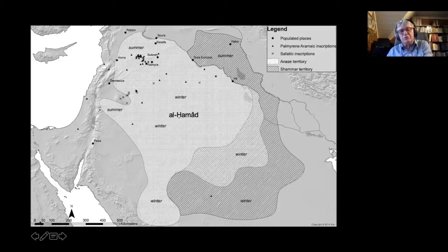And the border zone between Palmyra and up to Aleppo is very deep. You have a large territory to absorb conflicts. And that's different from other periods. So one may say that Palmyra is essential to understand the importance of the Palmyrene between East and West.